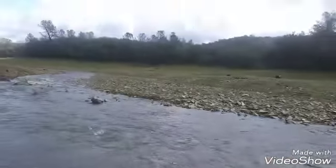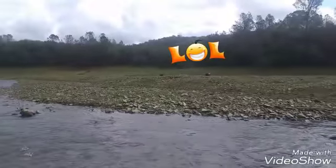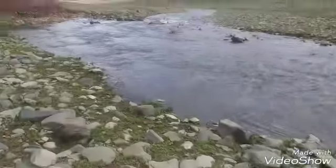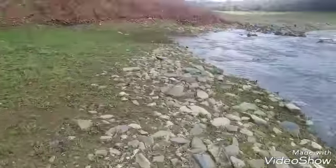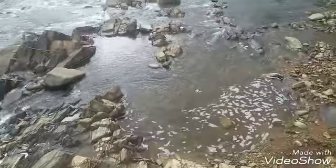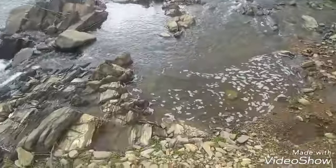Well, one of my favorite spots back in New England was Couch Brook. If you see up there on top of the hill there in the middle, that's a couch.